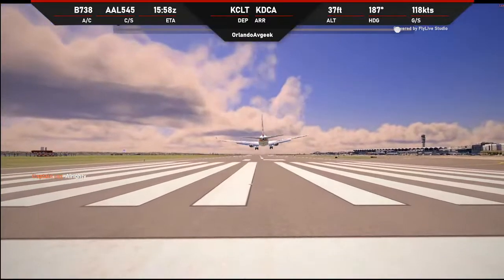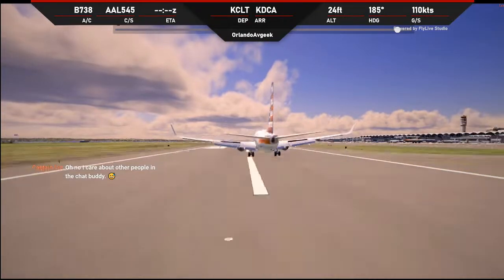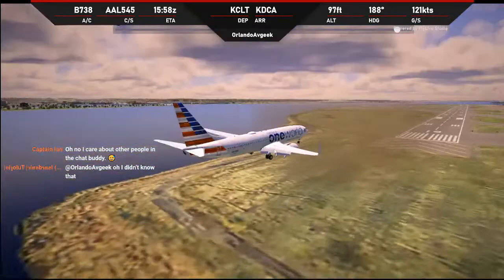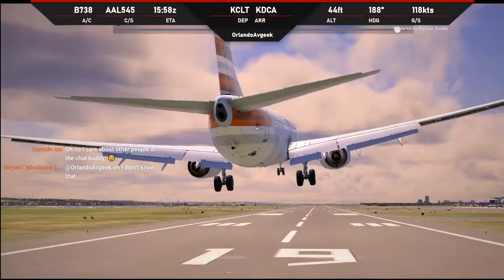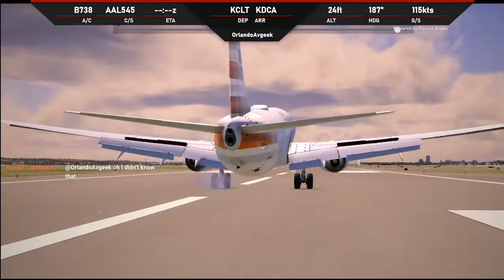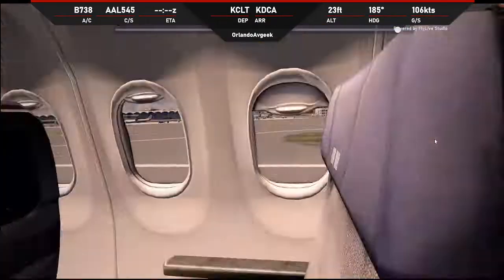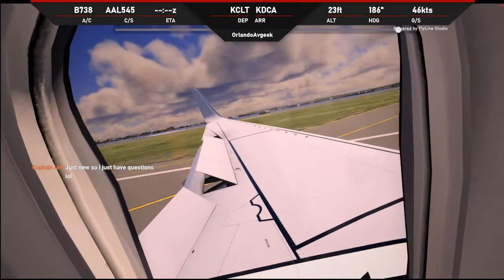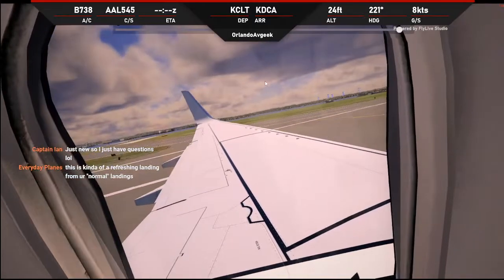Look at that. Hard landing, I agree. But I mean it was necessary, wasn't it? It was necessary. This runway isn't the longest one either. Oh yeah, watching it from that angle, it does look quite intense. But I think we did a good job. And we have our little taxi time lapse, of course.